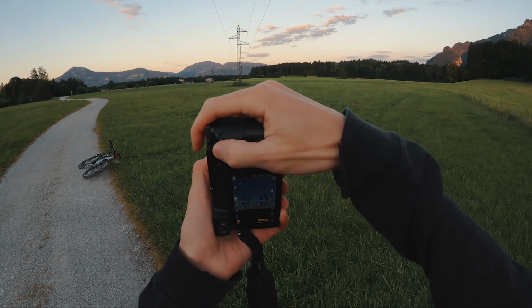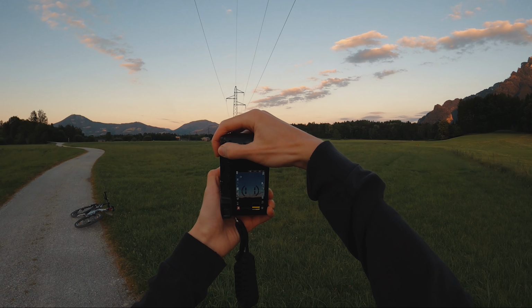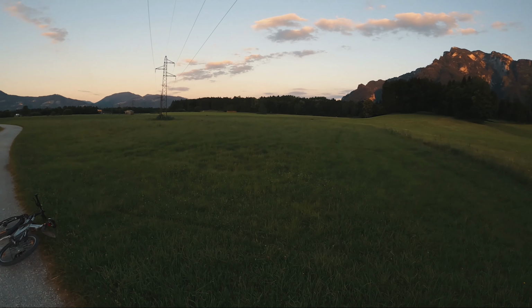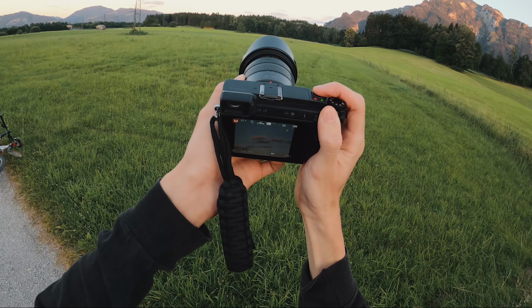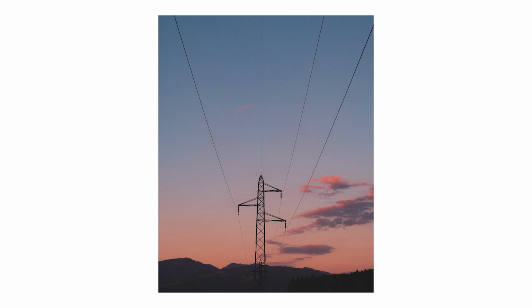Here, I'm stopping for another power pole, and again, the sky behind was looking good. And this time, there were even some clouds floating around there, which I also snapped. I'm pretty satisfied with the results. I like the minimalism of the cloud photos.